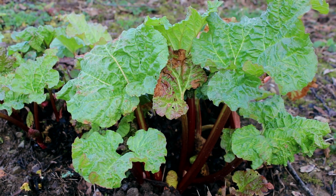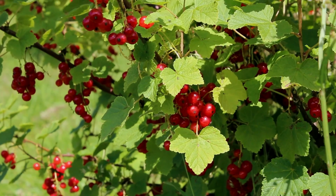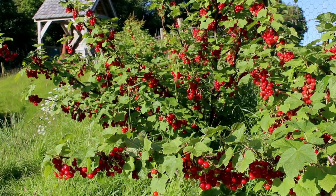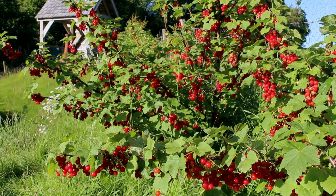So rhubarb, you know the idea behind forcing rhubarb? There they have absolutely no sunlight at all, so that means that they can be ideal to put in partial shade. And my favourite soft fruit for growing in shade are red currants. Now you might not get the same amount of productivity as you would in a full sunny position, and from my experience the berries seem to be bigger than the ones that are in full sunlight, so that's quite interesting, and they're very easy to grow, easy to propagate.